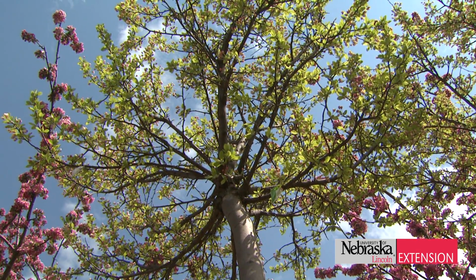Crab apples are trees for all seasons. They are as tough as our Nebraska winters, and they offer us four seasons of wonderful beauty. They give us privacy, they give us beauty, they give us ornamental interest. They are truly a wonderful tree for the Great Plains.